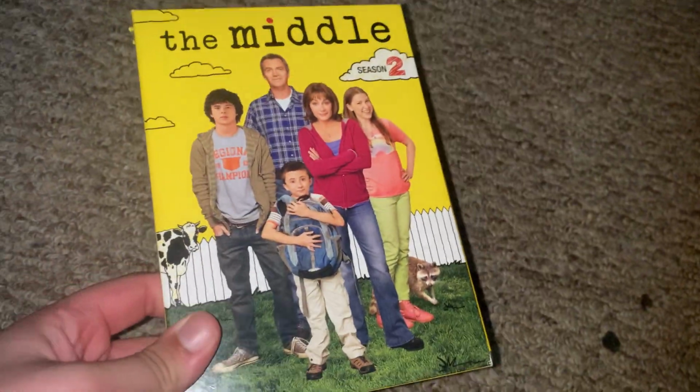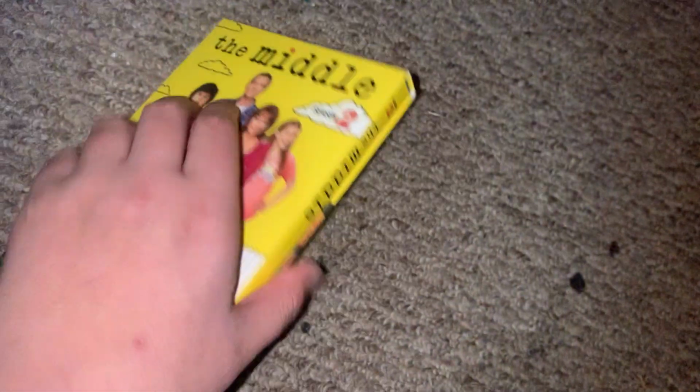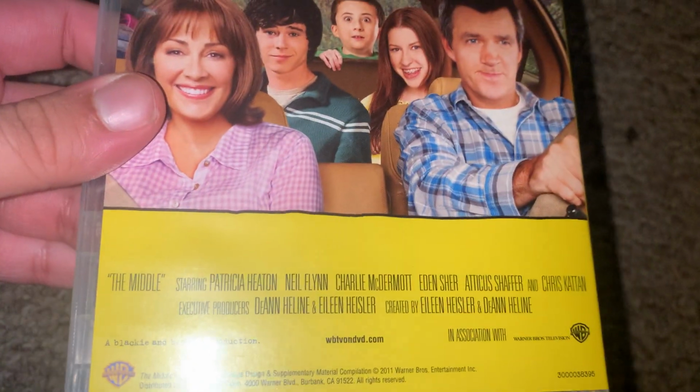This came out in 2009, this is the first season. And we have season two, front, spine, the back. I got this last Christmas. It's 515 minutes long. Here's the front, then we got the family and a raccoon and a cow. But we got the family.